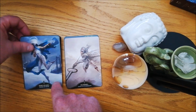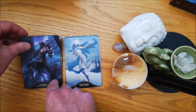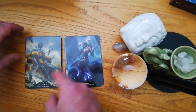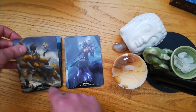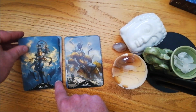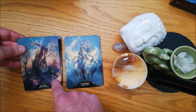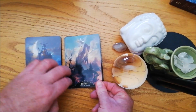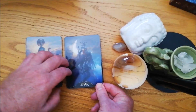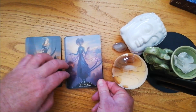Now, let me tell you something. I do not use this deck at all. When I first got it, I was like, okay, let me see how I can use this, and I could not find a single way to use it. So if you have this deck and you use it, please comment down below and let me know how you use this deck and whether it works for you. I can tell you that it's very easy to shuffle and it lays itself out really nicely. But to me, because I have no Kabbalah background, none of these cards have any meaning.